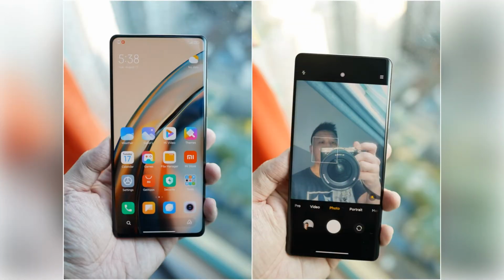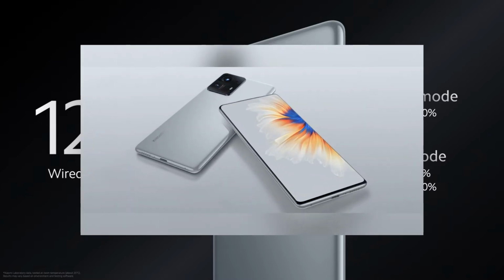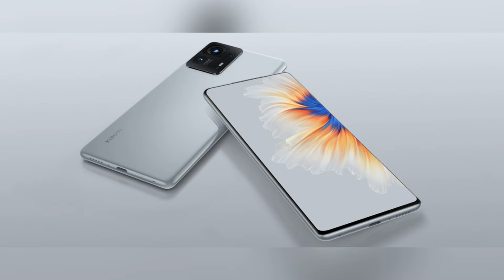That's right, this is the third non-concept phone ever to use an under-display camera, following 2 ZTE phones, so the selfie snapper is literally hidden under the screen. The Samsung Galaxy Z Fold 3 also has one, but that launched the day after the Mix 4.